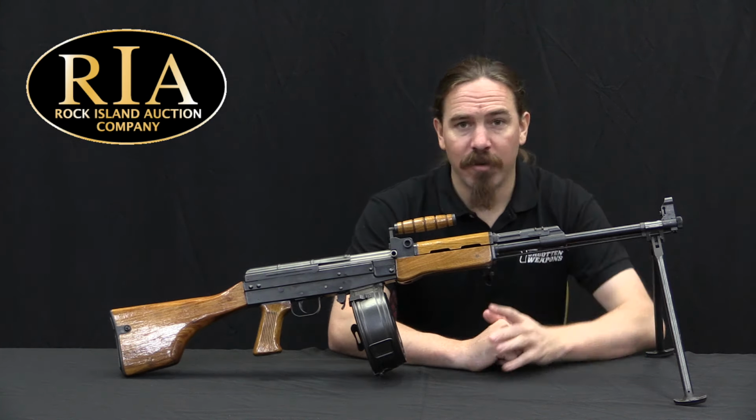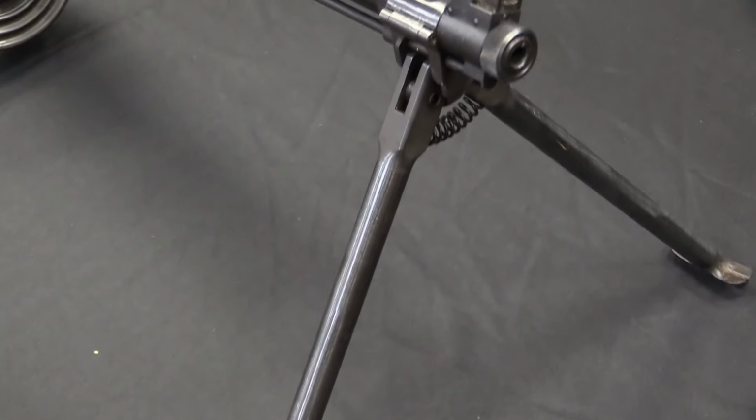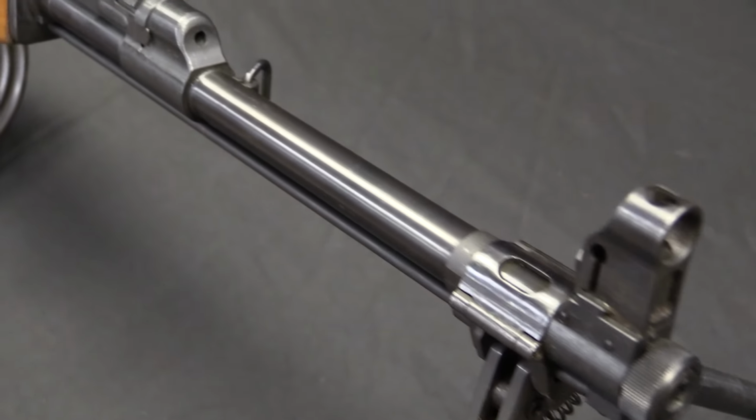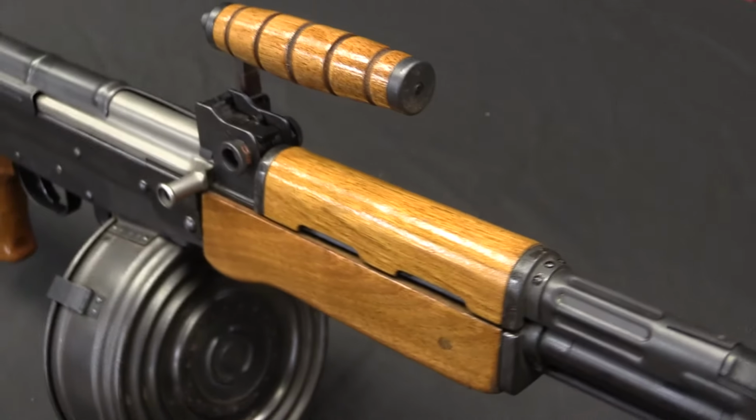And there are very, very few of these in the United States, and despite the fact that China manufactured these things by the millions, both the rifle and the light machine gun, they're not very well known. So let's go into its history for a minute. First off, the Type 81 is not just a single firearm, it is a family of firearms.